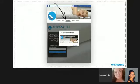You can post a link to this tab, post about it on your wall, post about it or promote it with Facebook ads, on Instagram, wherever you want to promote it, and it will always be housed there, which is really great for driving traffic.